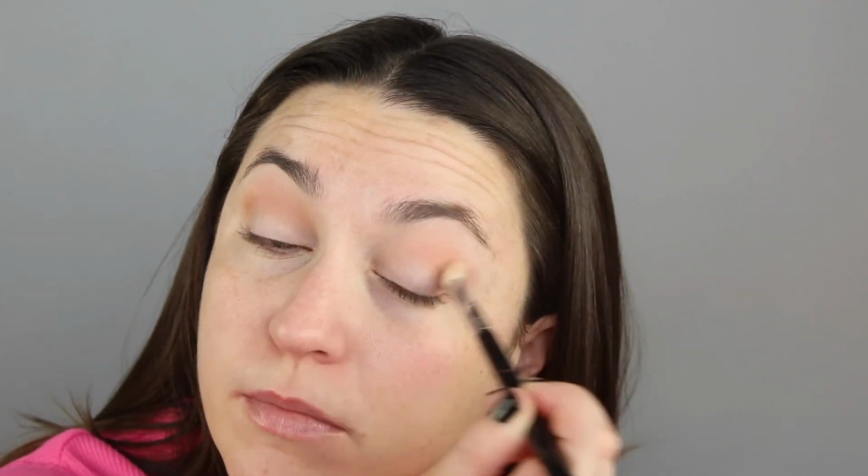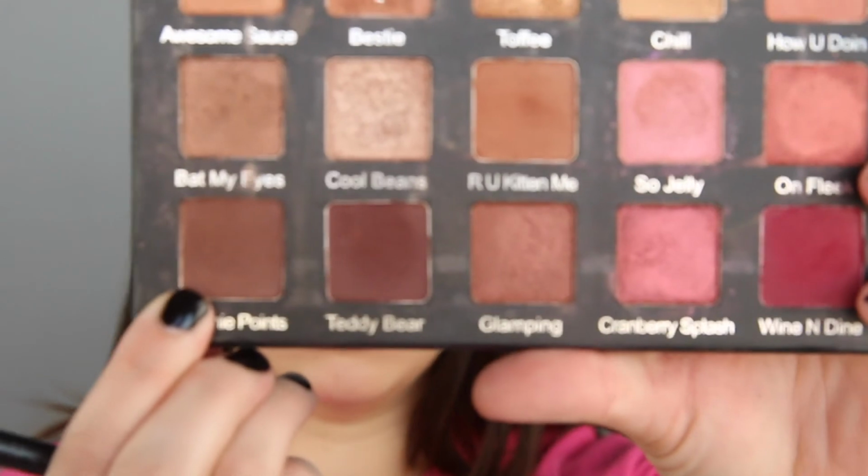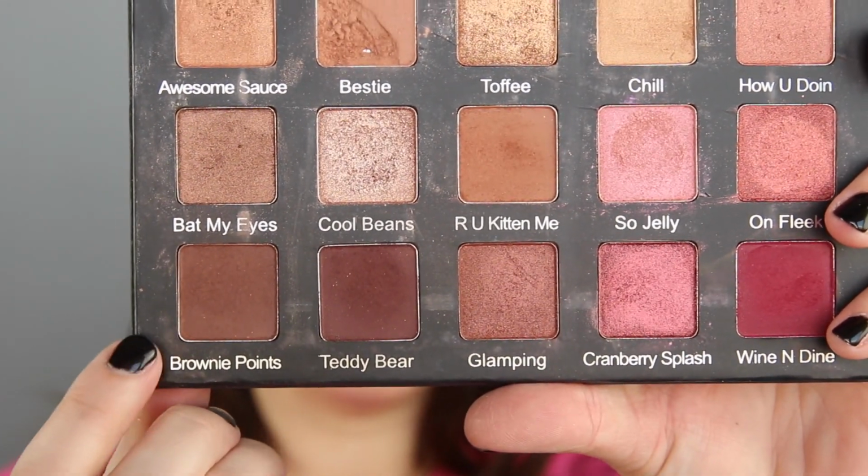So she's working the upper crease with kind of a peach color. Like I said, I think it was called Bestie, but so she's working the upper crease, and I think she's going to eventually get down to the lid, but I don't want to foreshadow too much. Now we're going to brownie points.